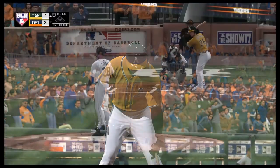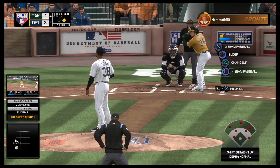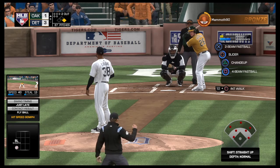Ready for another shot now. Now batting, third baseman Matt Chapman, struck out twice thus far, so we'll see if he can fare any better here.